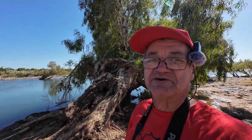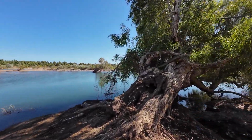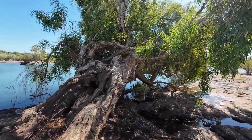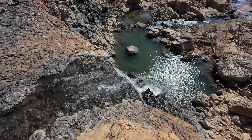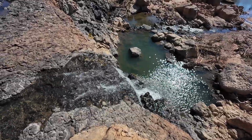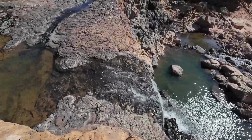Some gnarly old trees have copped some abuse over the years. It really makes you wonder how they survive. I've just taken a wander down to the slightly downstream set of falls for a bit of a look.